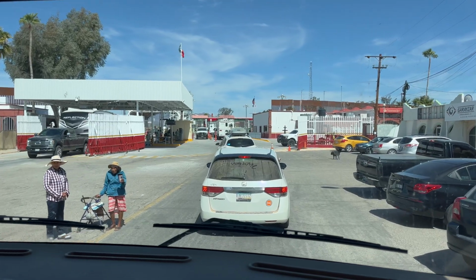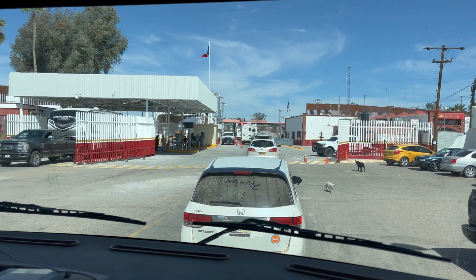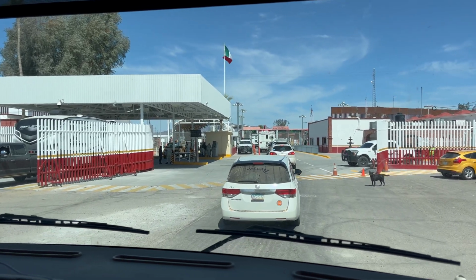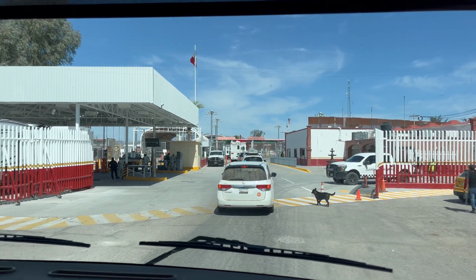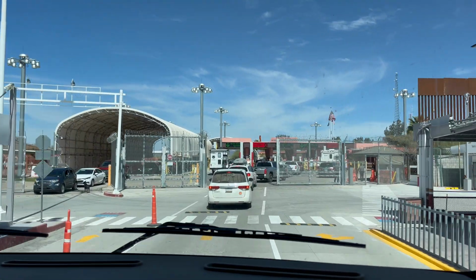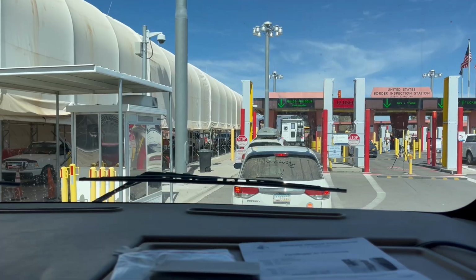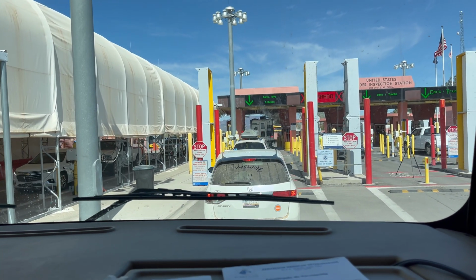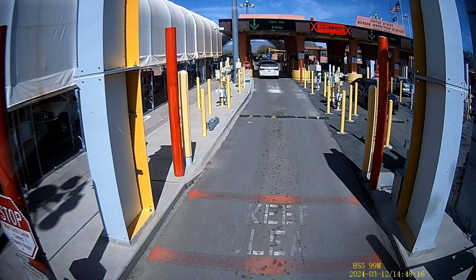Line's moving fairly decently, so that's good. Lots of little dogs just roaming around waiting to be run over because they just keep crossing the road. I have no idea. This black one is trying to cross again. It just literally crossed. Sadly, the car with "wash me" on it didn't get washed. Surprisingly, I mean, there are a lot of washes around, so. Got to write it in Spanish. We were directed in Spanish. There we go. It's actually moving quite fast, surprisingly. Heading forward.